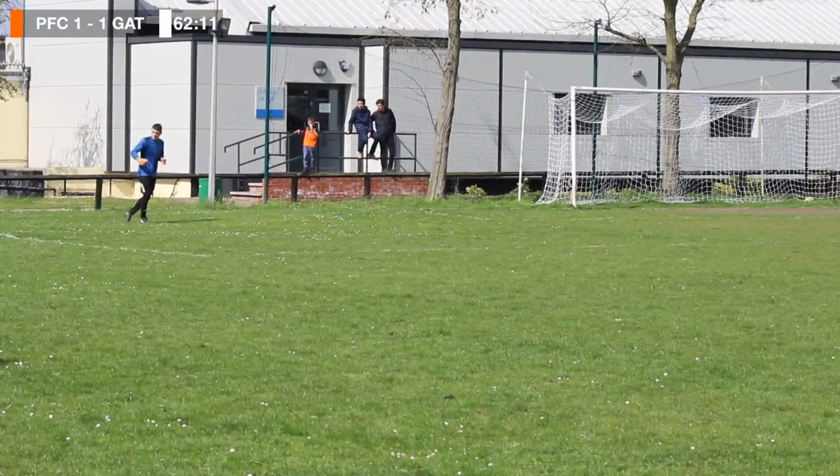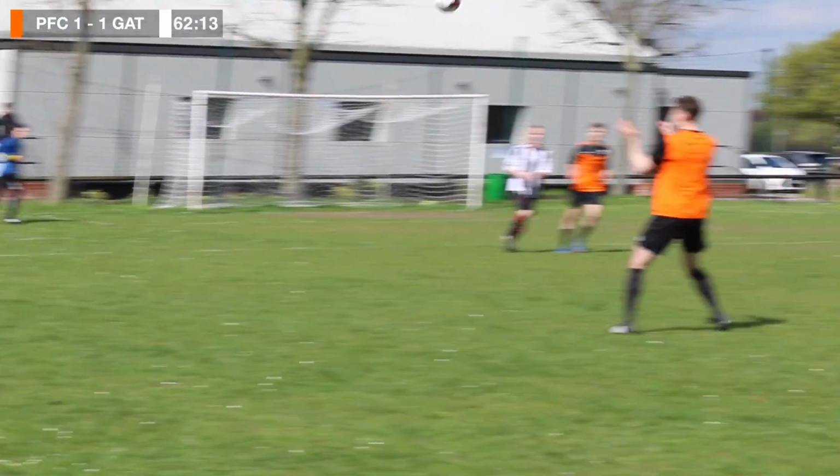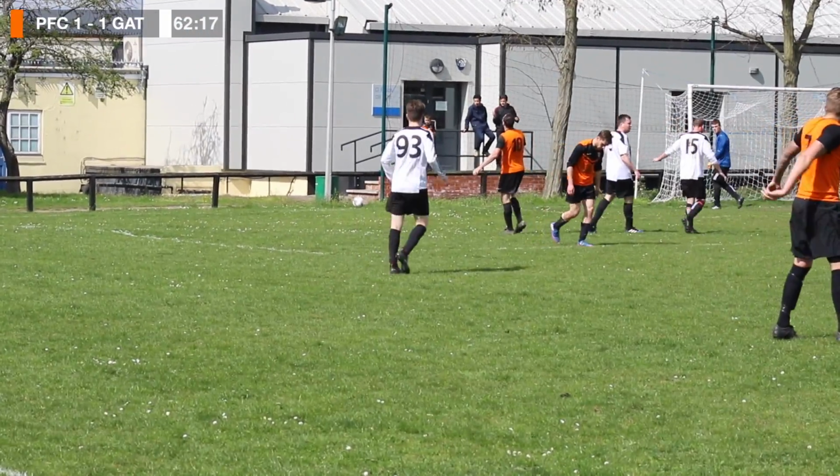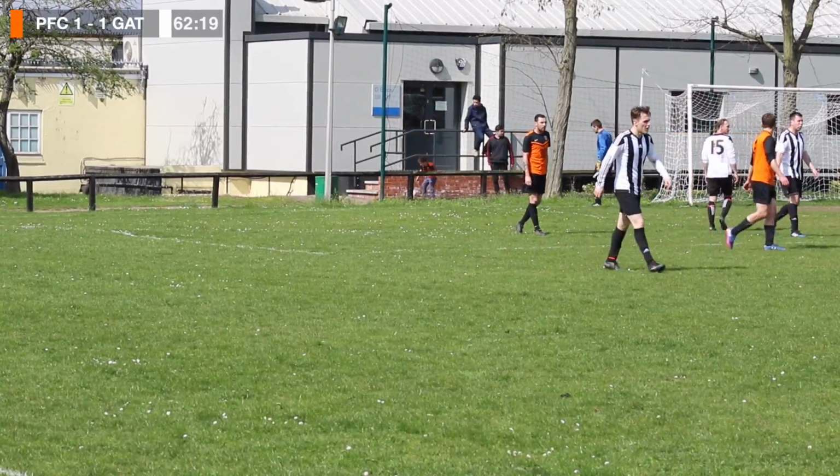We're back down the other end now, and Andrew's just got himself a slush puppy, so I think the camera work might be all over the place at this point, but Elliot heads it forward. Keeper's off the line. Connor and Nick go for the same ball there. In the end, it was Connor that caught it, and that is well wide of the goal.